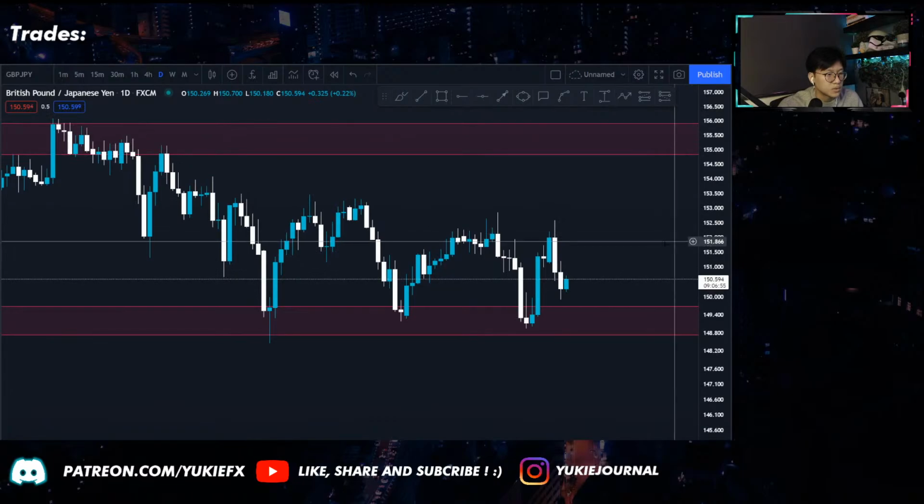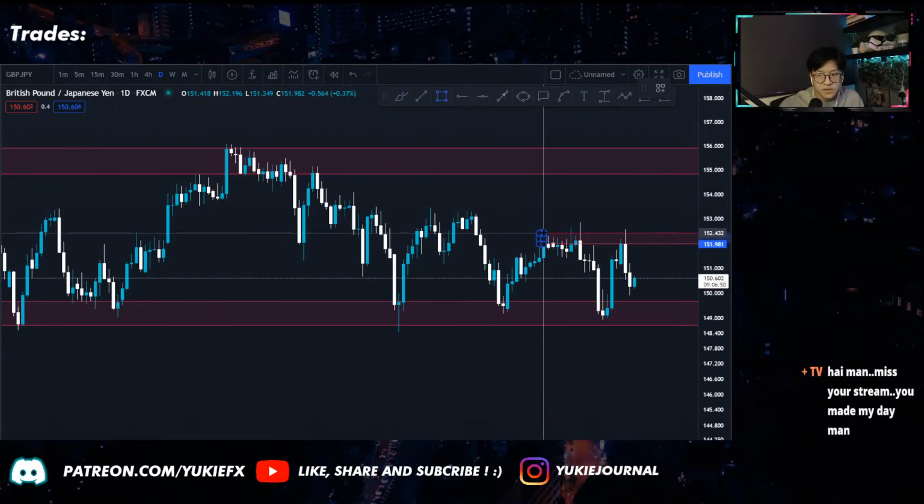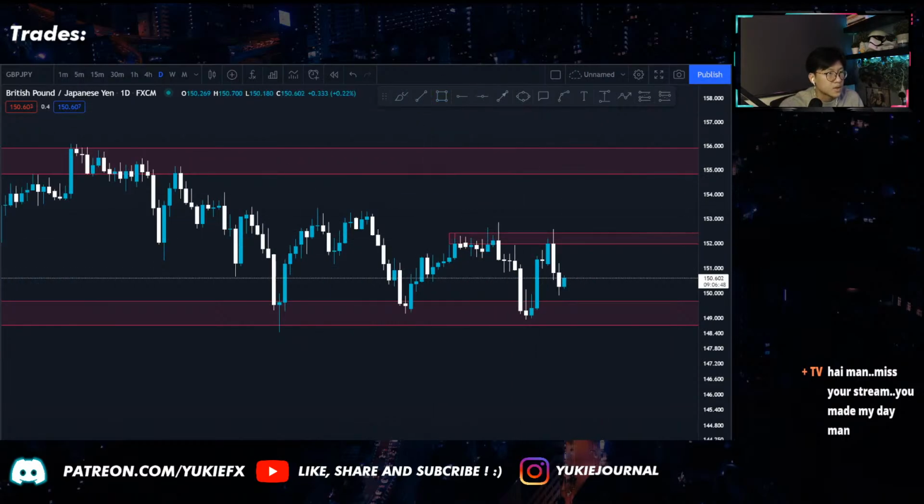So now coming into the more recent price action on the daily time frame, we have this resistance level right here. Price rejected the liquidity area, came up, found resistance right here.